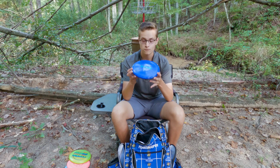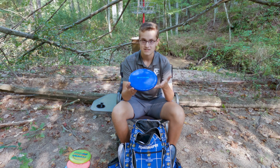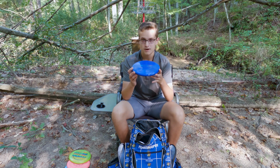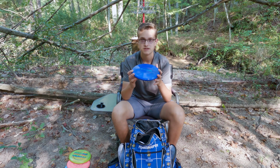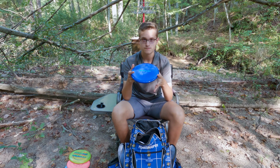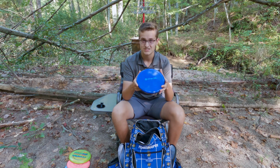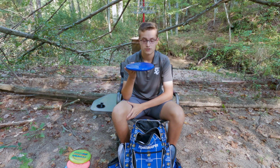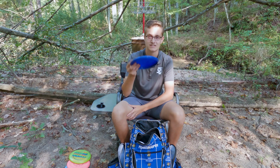Next up is the Fourth Circle Discs Dingo. I do not know what plastic this is in, I apologize. This putter does not fly. Seriously, it doesn't fly. Well, I mean it does, but it doesn't want to. It has a very deep feel in the hand, very overstable. I'd probably put the glide at a 0 if I could. This thing, you just throw it, and you know it's going left, and you know it's gonna sit where it hits.